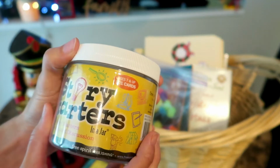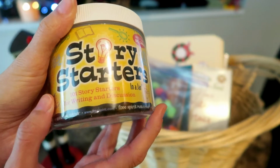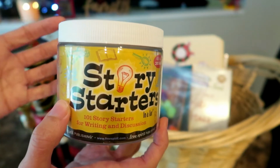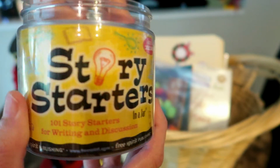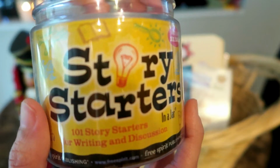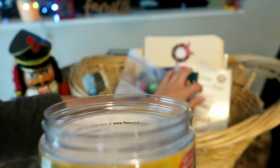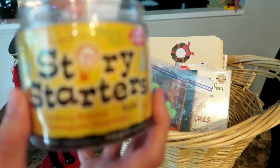Next thing we have in our basket, which I always keep in here, is our story starters. This is for ages 7 and up. It's great for writing and discussion, like it says here. It helps your children mentally tell a story by your example. What we do is go around the table and try to keep the story going. This month we'll be trying to do Christmas themed stories. It will go along with one of the other things in here that is based on specific character traits that we're working on.